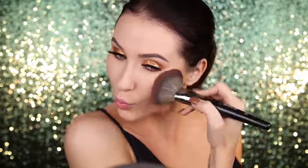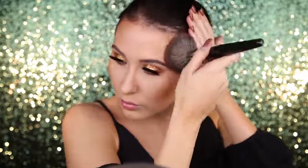I'm going to use MAC Give Me Sun bronzer in this huge bronzer brush. This is the E2 bronzer brush by Morphe. My two favorite bronzer brushes are this and the Tom Ford bronzer brush, but obviously there is an insane price difference. So if you're looking to save money, I would definitely try out the E2 by Morphe because it's my favorite next to the Tom Ford.